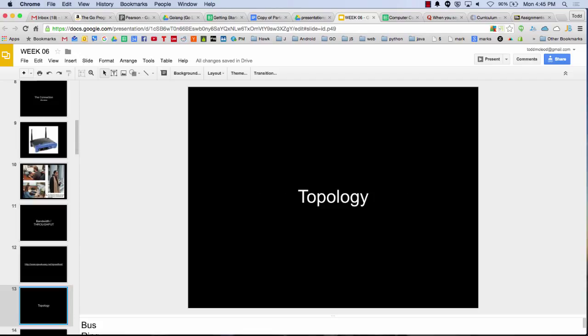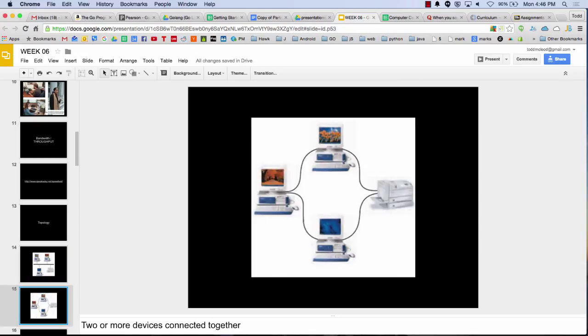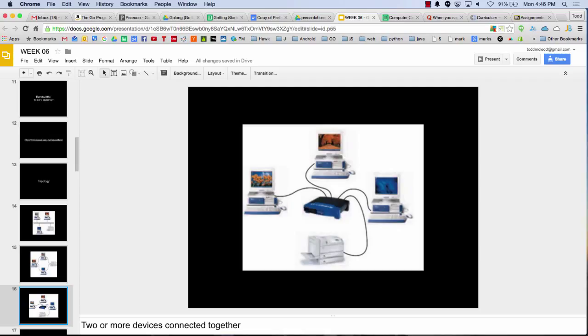Sweet. So the next thing we think about is how we build a network's topology, and that's basically how we're going to lay everything out. You could do it in a bus, with one line connecting everything and computers connected to that one line. Or you could have a ring, or a star. Star is the most common topology today, where everything just connects to a central location.